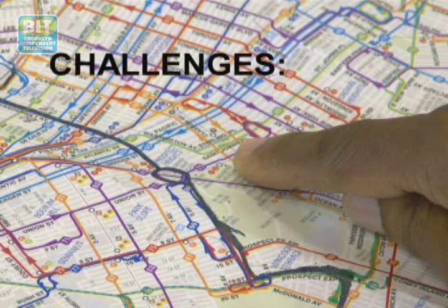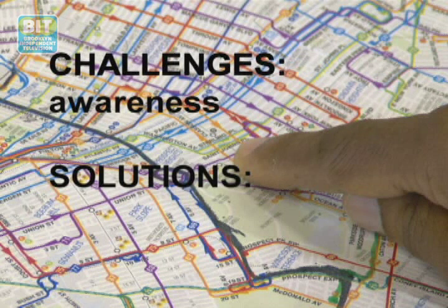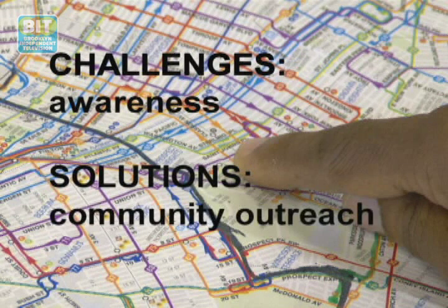TLC Commissioner David Yassky admits there are growing pains, saying, quote, the challenge is to make sure that as many people as possible are aware of the service. And to that end, we've been assisting to the extent that we can by devoting space on our website to the services, printing and distributing thousands of flyers and palm cards, making presentations at community forums, and enlisting the media to help spread the word. But we do hope to see the operators become far more aggressive in their marketing and outreach efforts, end quote.